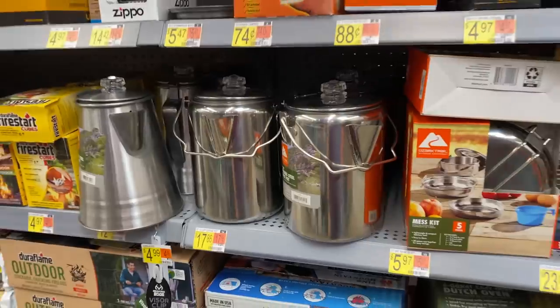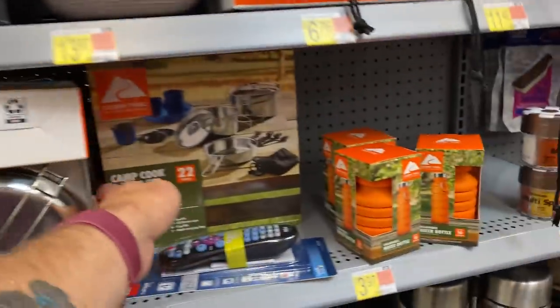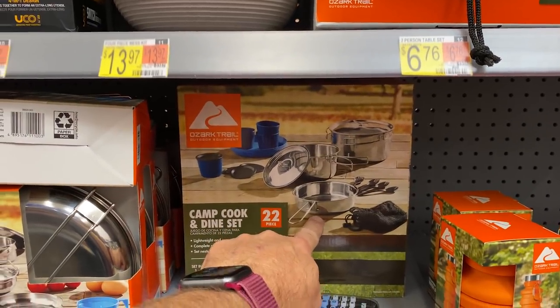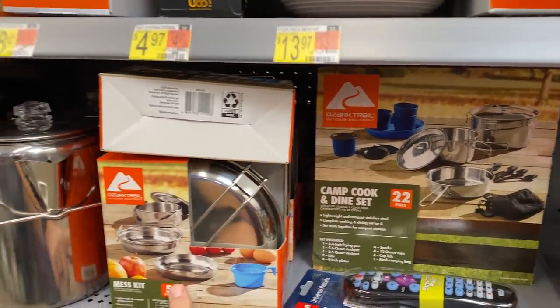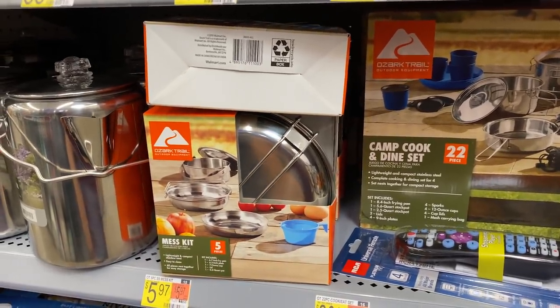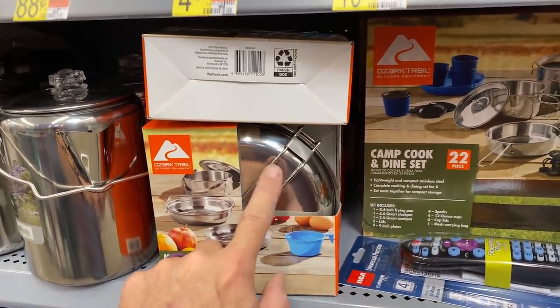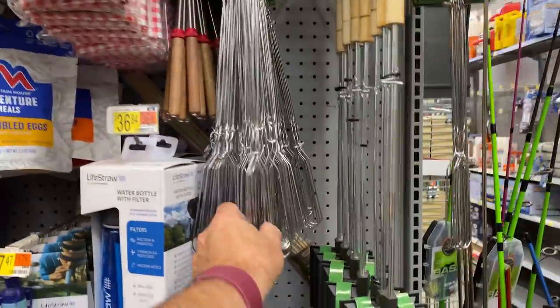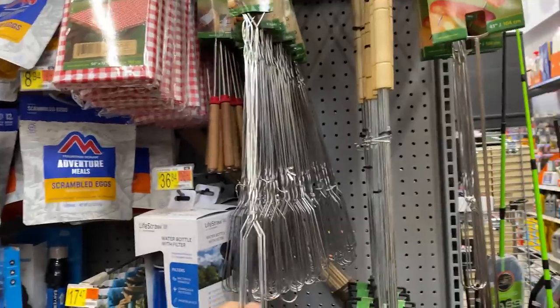Kettles, if you're a coffee drinker, to boil water. Oh, here we go. Camp Cook Dine Set. Pots, skillet, little bitty skillet. I'd probably still go to the kitchen aisle to get something non-stick, because you're gonna burn your food with that real fast. And of course, there's always the good old hot dogs, hot dog sticks.